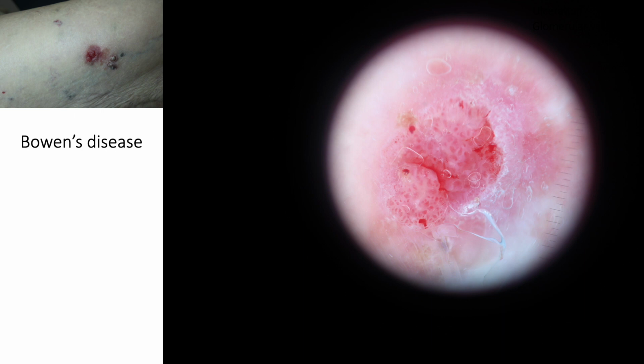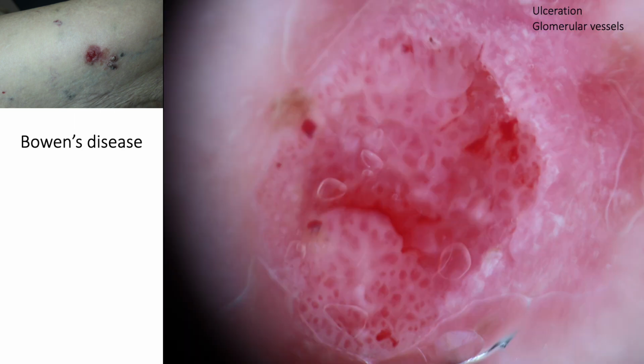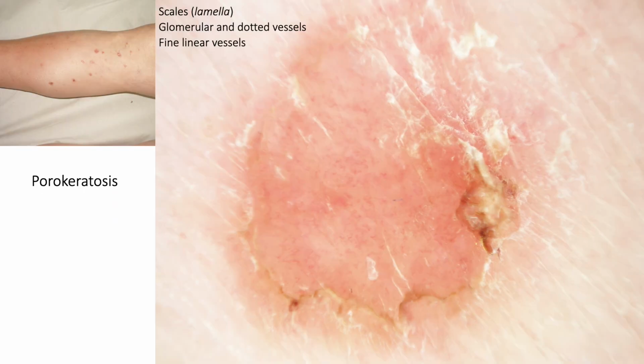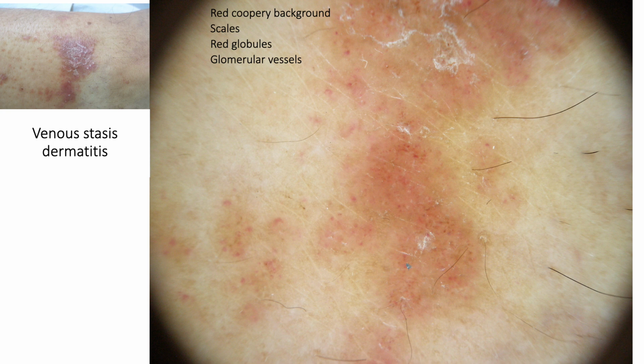A case of Bowen disease. Some of the cases were also ulcerated, although less frequently than in BCC. In this case, we see a large ulceration with glomerular vessels. Regarding the scaling, here you have a typical case of Bowen disease with desquamation and peripheral gray-brown lines that we have already seen. A case of porokeratosis with characteristic desquamation with a peripheral lamella and fine linear vessels. Finally, we have a venous stasis dermatitis with red coppery background, scales, red globules, and glomerular vessels.